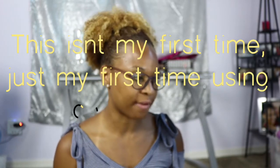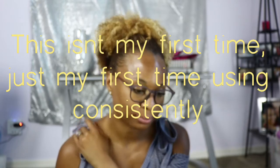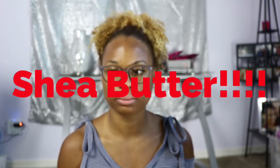And so far I bought their Shea Moisture for the skin. I don't know exactly what it's called, I'm sorry, and I didn't bring it in here. And something else that's in the box, so I'm excited. So for 30 days, I will only be using OrganiGrow.